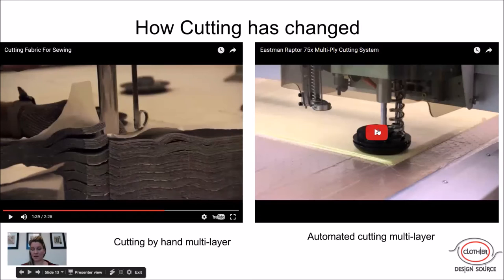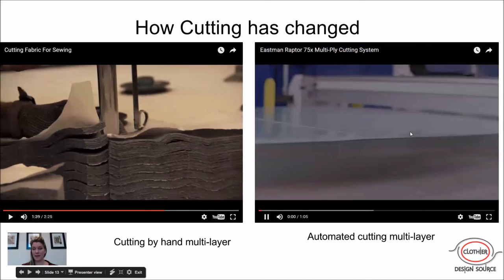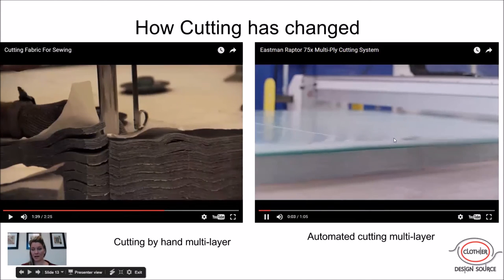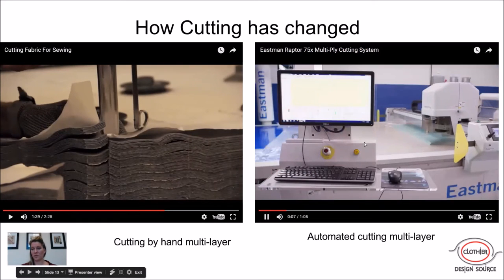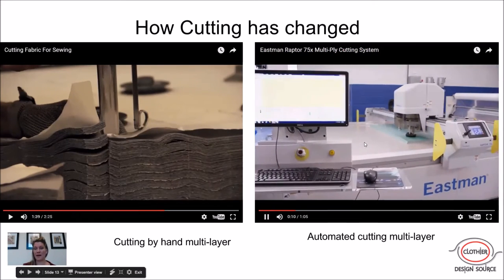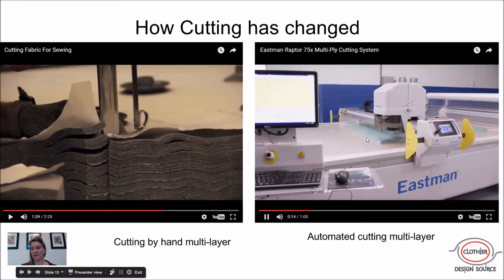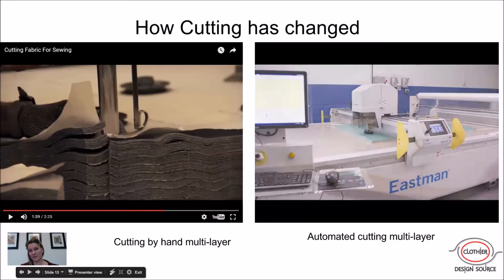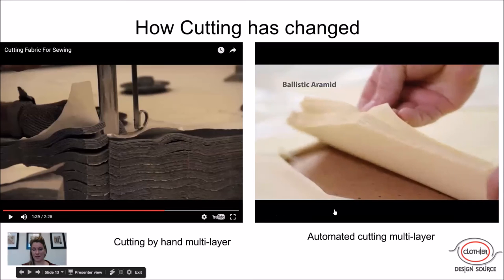And then where the technology is moving to is in this video, they're showing where you can lay the multi-layers of fabric. This vacuum will suck all those layers down. And then using the computer system that we've already put the pattern into, it has the cutting machine that can cut out the different layers. So again, that's cutting down on labor. And that's one thing that's happening in the industry.